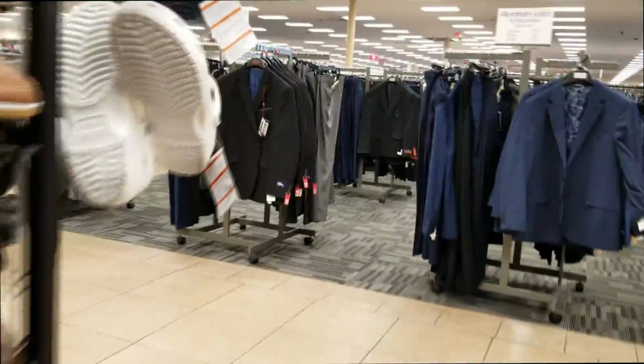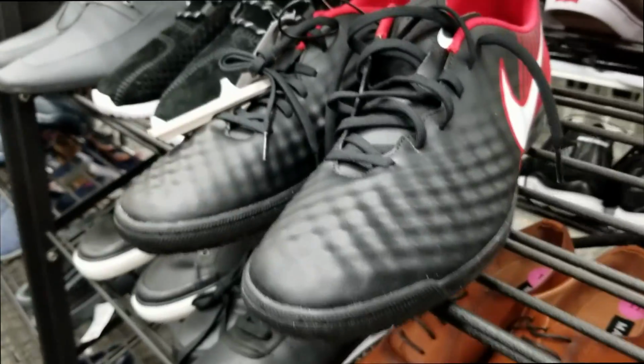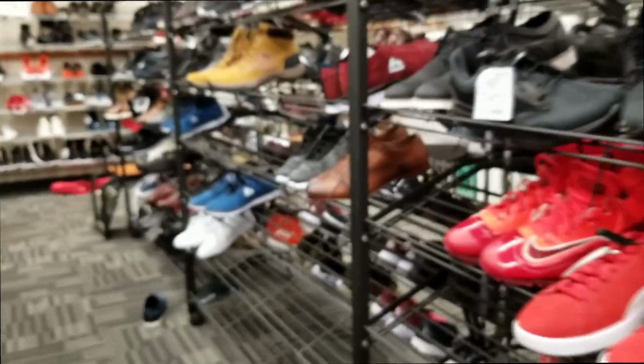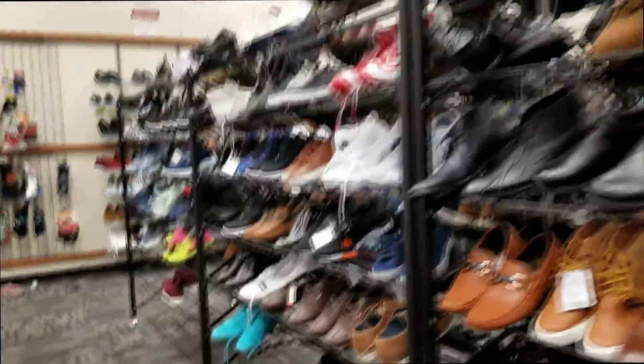And the reason I record is so you guys can see that I am going to these stores to find these deals. But the one shoe I ended up finding, I have found these in the past. How much are these? $24.99. These are indoors. Those are the Magista X and the red black colorway. So I wanted to show you this quick clip just so you guys can see that I have been going to other stores, but we will be going to the Nike store right now, which is a store that you guys have been waiting for.